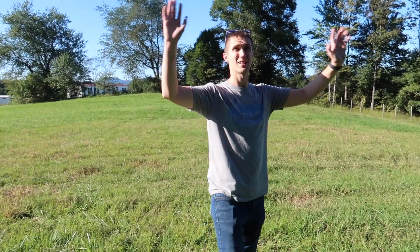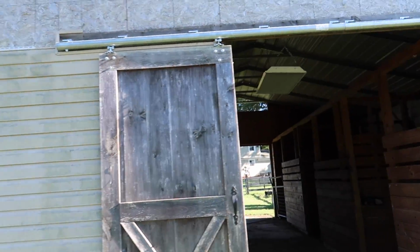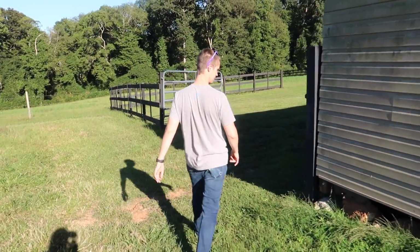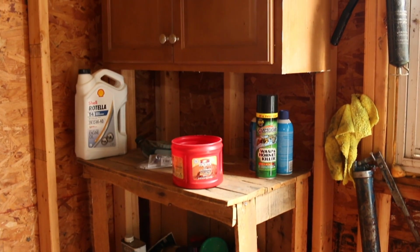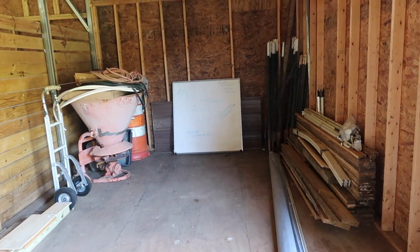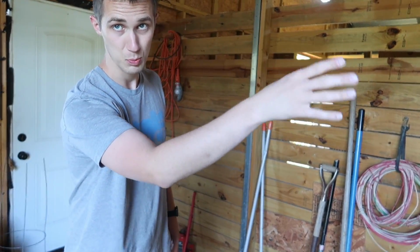All kinds of fun. That video will be coming. Coming through here, you know, lots of cleaning needs to be done on the back side. But we'll come around to the left side here and take a look at this packed room. We got some saddles that former owners left, some tools, miscellaneous stuff. Workbench. Yeah, a little workbench, a seed spreader, and some wood.